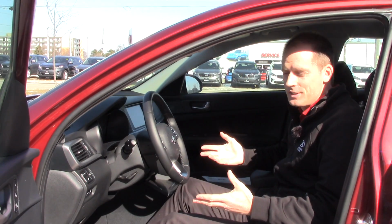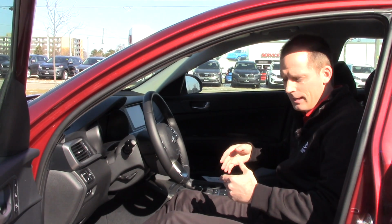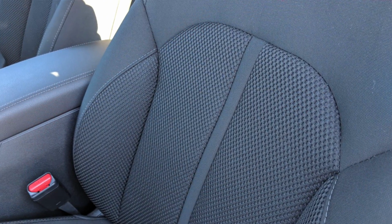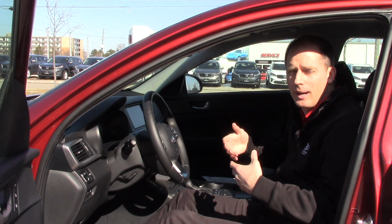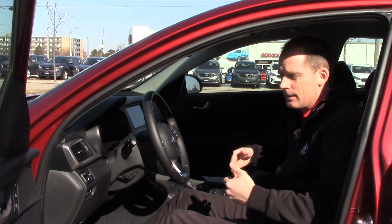All right, so the driver's seat of this car is very cool. There's a lot of little details that make it very nice. First of all, you've got a cloth seat. It's got multi-layers of fabric, different type of fabric stitching. It's a sharp looking seat with, you know, a lot of people think you have to go to leather to have a nice seat, but this has got a real nice mix of cloth to have a nice seat.